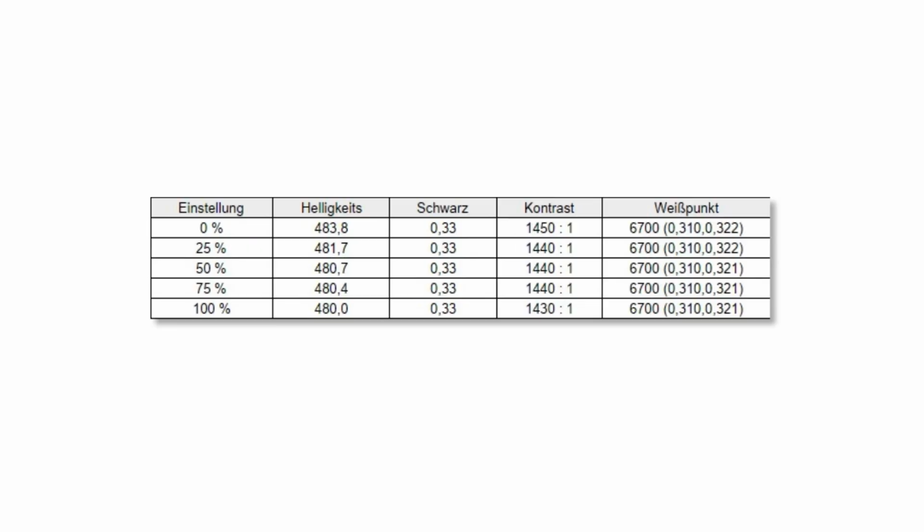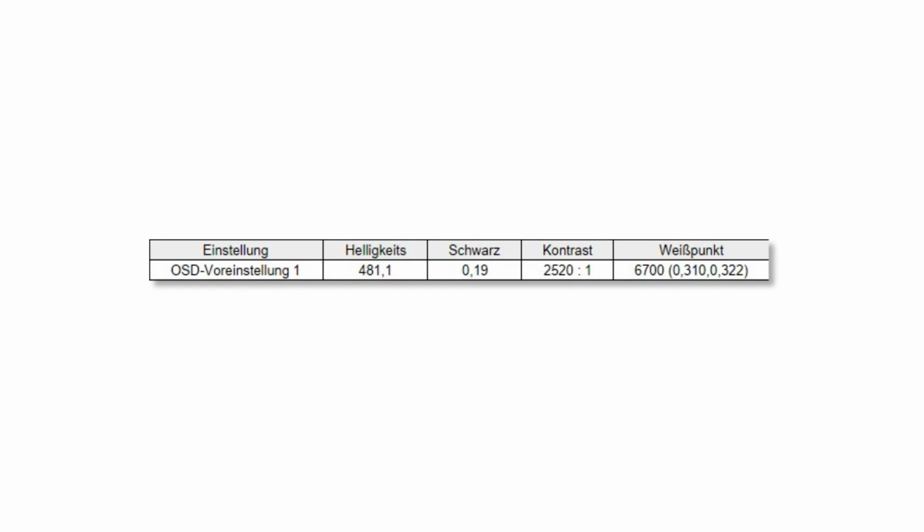Good. The next thing is luma contrast and the white point. You can see different luma values here, all around 480, with a contrast of 1450 to 1, with 6700 as the white balance point. I've set the monitor to 6500, that's quite good. Then you can see here, that was the luma.